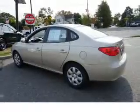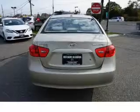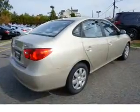Inside you'll find curtain head airbags, front airbags, side impact door beams, child safety locks, child restraint seats, anti-theft system, power outlets, a multifunction remote, power door locks.